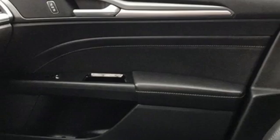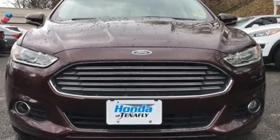The 2013 Fusion is a refreshing take on the modern sedan. Come on in today and take it for a test drive.